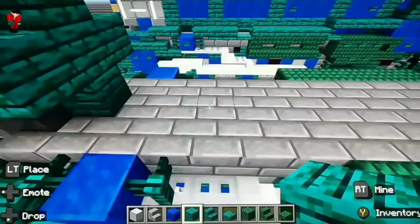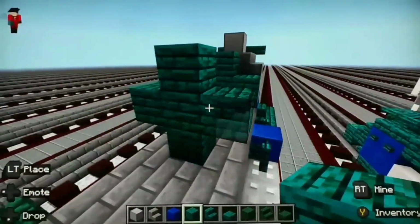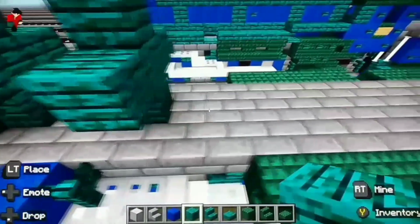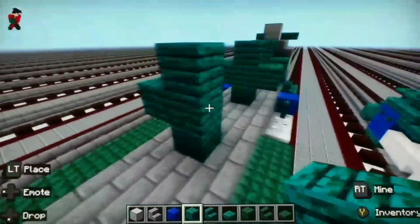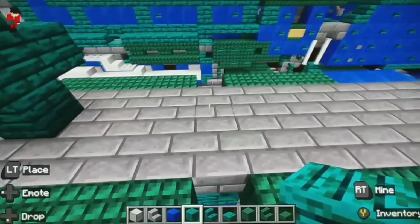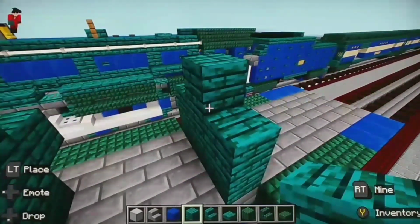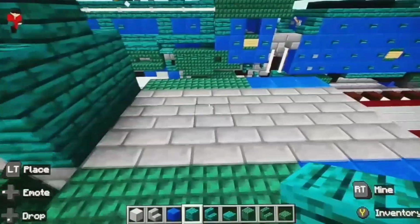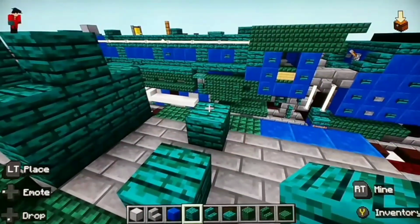Skip 2, and put 3 here. Put 2 here. Skip 3, and put 3 here. And put 2 here. Skip 3, and put 2 out of 6. And put 1 here. Skip 2, and put 2 here. And put 2 out of 6.